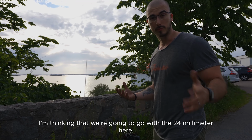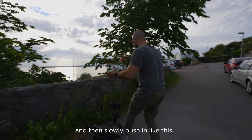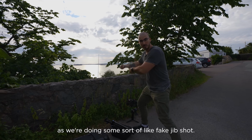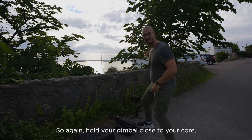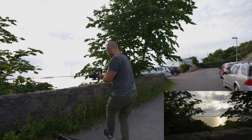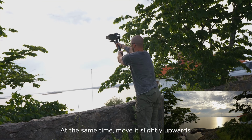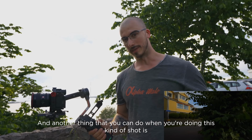I'm thinking that we're gonna go with the 24mm here and then slowly push in like this as we're doing some sort of like fake jib shot. So start from low and then end up high. So again, hold your gimbal close to your core and then move forward. At the same time, move it slightly upwards.